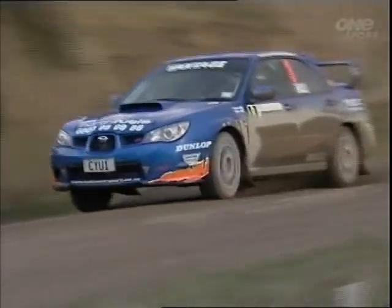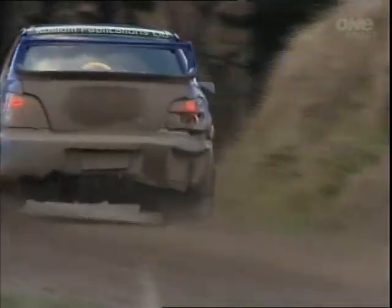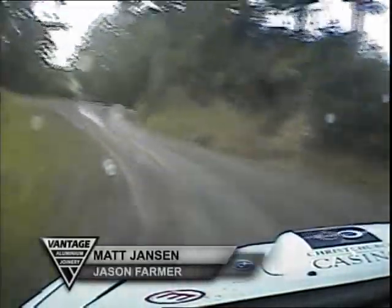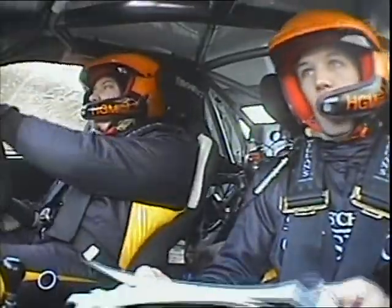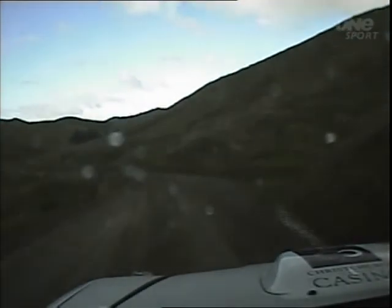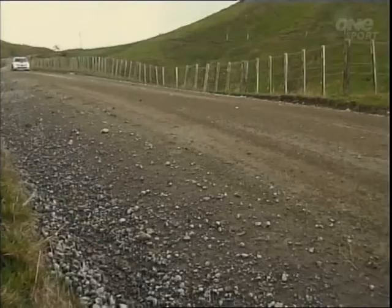Well, that's sideways. He's certainly trying here. Driving the pants off the Subi. Matt Jansen is leading both rookie and junior championship, so he needs to stay in touch with Hall and Thompson to be in a position to fight for the title at round 5 in Nelson. Well, at the moment, he's slower than both of them.